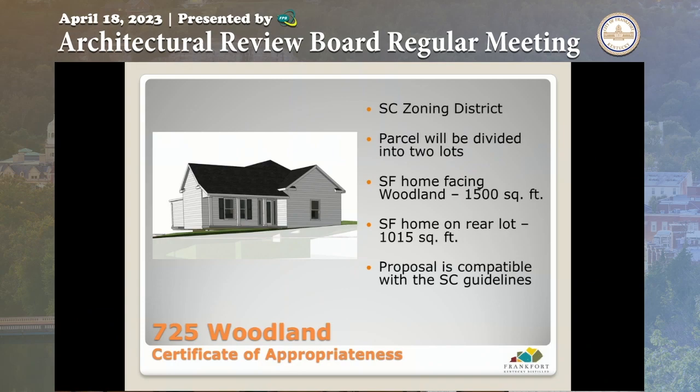Previously, the ARB approved plans for a 2,200 square foot single family home at the front of the lot. This proposal reduces the square footage of that home to 1,500 square feet. At the rear of the lot, with a future address on Shaw Lane, the ARB approved plans for the construction of a duplex with 2,880 square feet. The new plans are for another single family home with 1,015 square feet. As with the previous proposal, the plans are compatible with the Special Capital Design Guidelines.